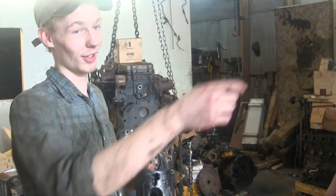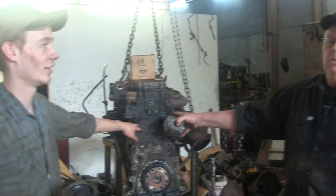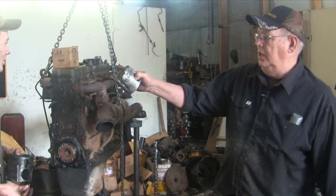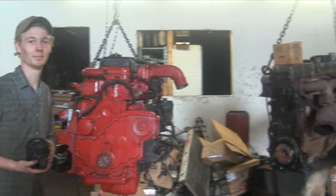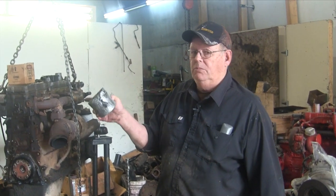That Dodge right out there, this engine right here, has this condition. This is why it's out of the truck, and this is the engine that's going to go back in. And this also happened to this engine, but this engine has now been rebuilt.